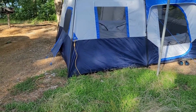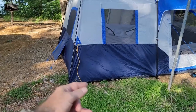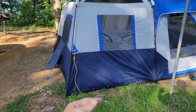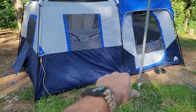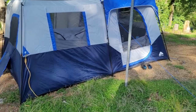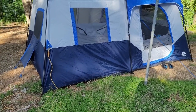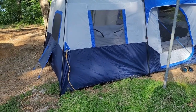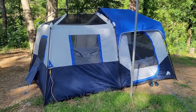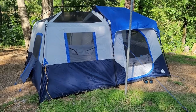And when you set these up, I have found you want to make sure that the lip of the floor that comes up isn't folded in, like right over there where that leg is, because that's where it's going to leak. As long as it's tight, most times they won't leak. But anyway, it did real good. I'm satisfied with it. Sets up real easy.